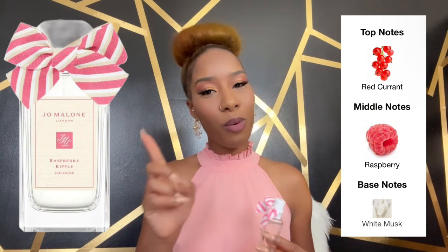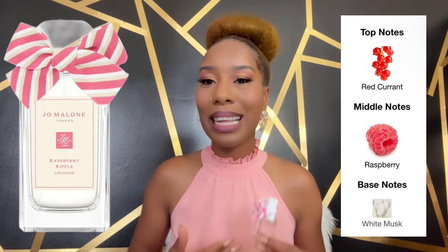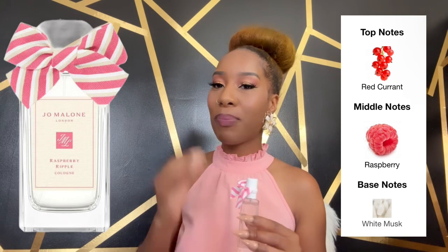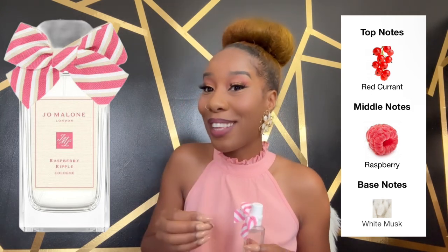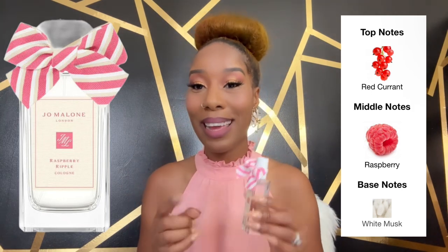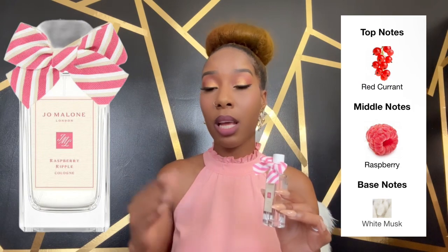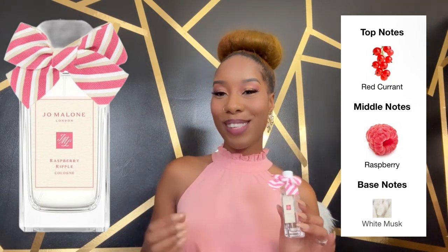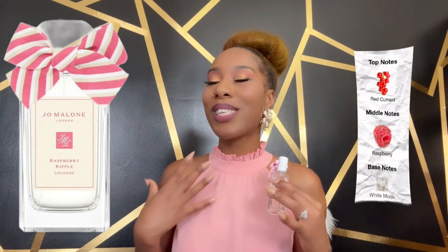It's sweet, but not overwhelming, because y'all know I can't do the sweet scents unless it's like a warm floral or something along those lines. I just can't do straight sweet, and I cannot do straight floral. So you gotta warm me up to that. This right here is a good combination, because our base notes that we have here are white musk, right? So we get that nice close skin feeling at dry down.